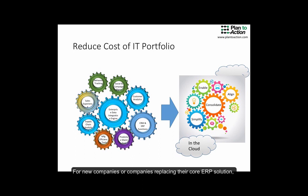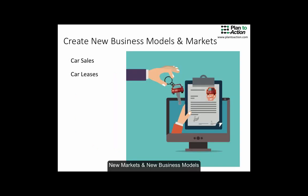For new companies or companies replacing their core ERP solution, installations are being offered primarily in a software as a service model that is hosted in the cloud, allowing lower upfront investment in hardware, software, and subsequent upgrades. This causes pressure on licensing structures as customers shift on the spectrum of ERP offerings. New markets and new business models.